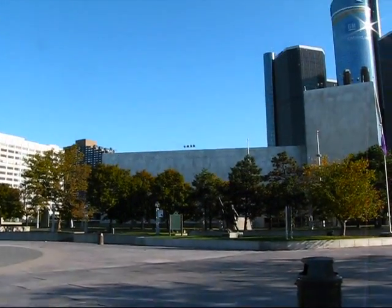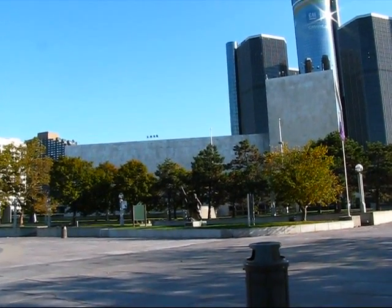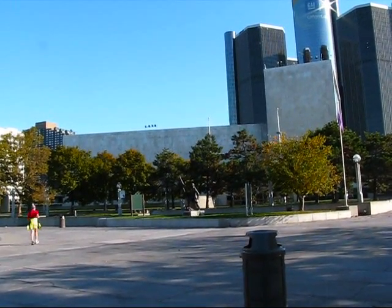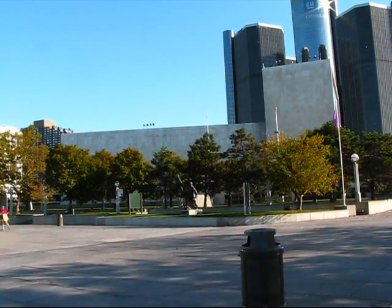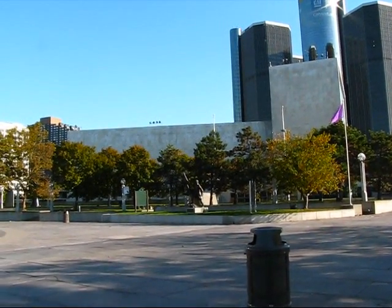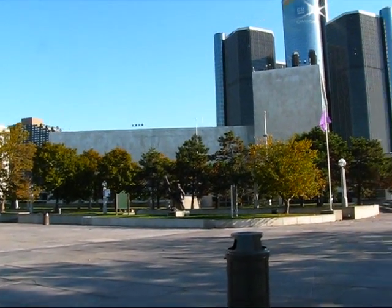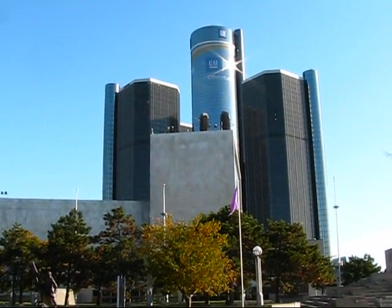Okay, what is this kind of light-colored marble structure here? That's called Ford Auditorium, and it was built in 1955, the same year as the City County Building was built, and the Detroit Symphony Orchestra played there for some time, but it hasn't been in use for a few years, so we'll see what happens with it. Okay, so it's not used now, and of course in the back here, the famous Renaissance Center.